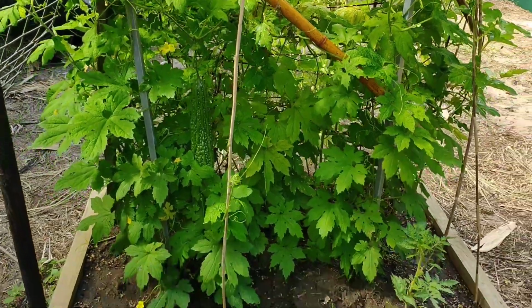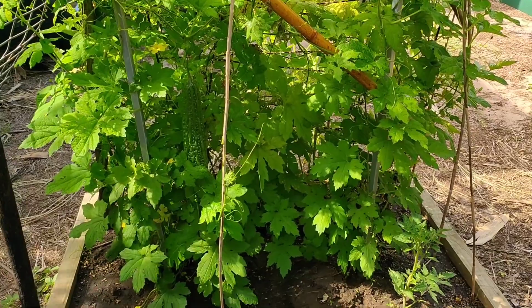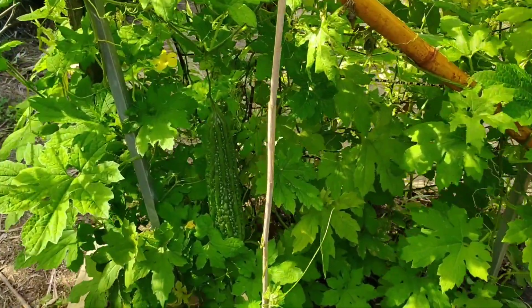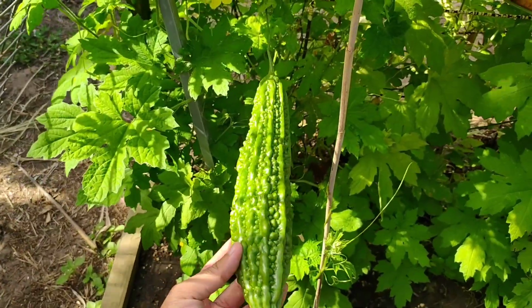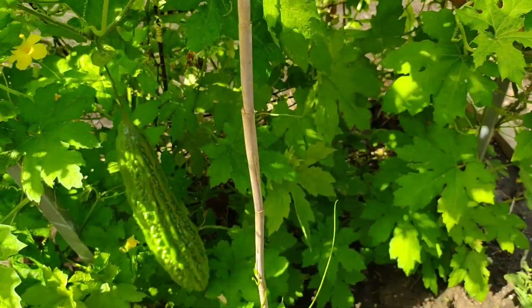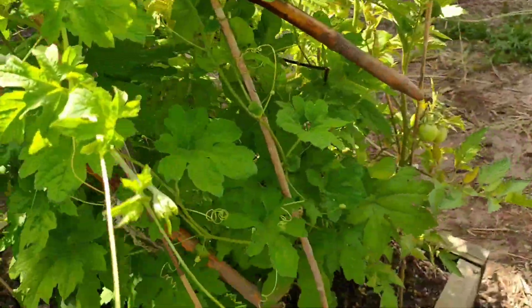So hello, today I'm checking the bitter gourd. I've been so excited about this because it now has, ta-da! Look at that, so fresh. And then I'll get that, it would be my breakfast. I'm hoping to find more.